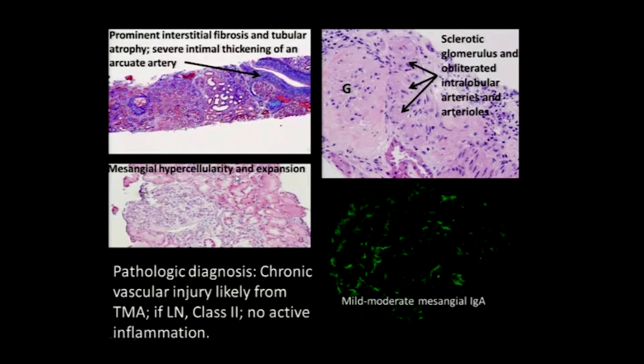She had some mesangial hypercellularity and expansion. And when we did immunofluorescence, she had very mild to moderate mesangial IgA. So what this lady actually had was a lupus anticoagulant and an antiphospholipid nephropathy. And you would not have guessed that because she had, as Jim pointed out, a lot of things suggesting very active systemic lupus. Okay, so you can't tell.